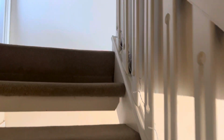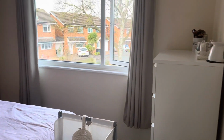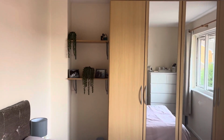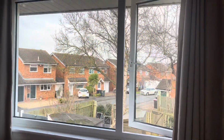Heading on up the stairs, you'll find the two bedrooms and bathroom. So if we start with the rear of the property, we have a very good size double bedroom, comfortably fitting a double bed.